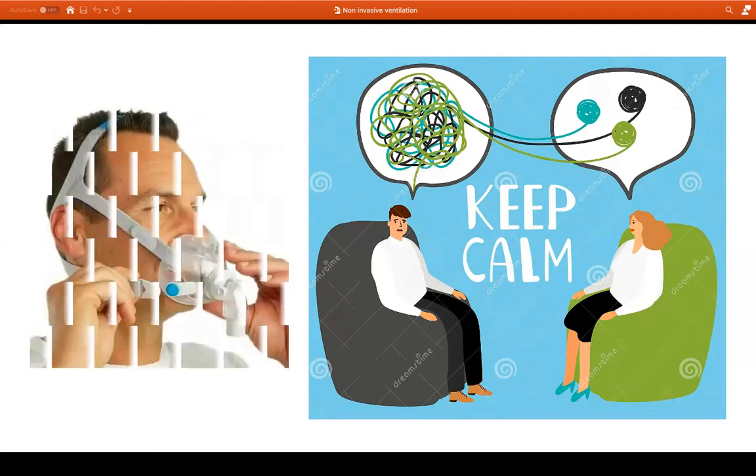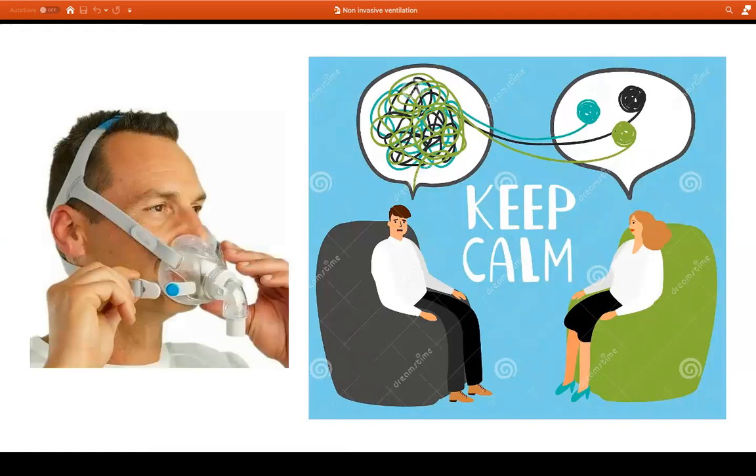Initially, it is a good idea to put the mask on lightly or allow the patient to tighten the mask as per his convenience. Once the patient is able to breathe synchronously with the machine and feels comfortable, and understands that it's going to help him, we can gradually make it tight to decrease the amount of leak. It is always a balance between the leak and the patient's comfort.